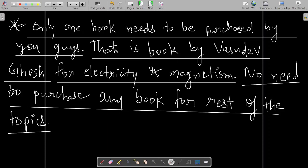So only one book needs to be purchased, that is this particular book. No need to purchase any other book for the rest of the topics. There are many topics. For quantum mechanics, no need to purchase any book. For classical mechanics, no need to purchase any book, okay. And electricity and magnetism is the topic of paper 1 of physics optional. So only for electricity and magnetism, this Vasudev Ghosh book you need to purchase. This is for paper 1, electricity and magnetism topic. Okay, so this is the thing.